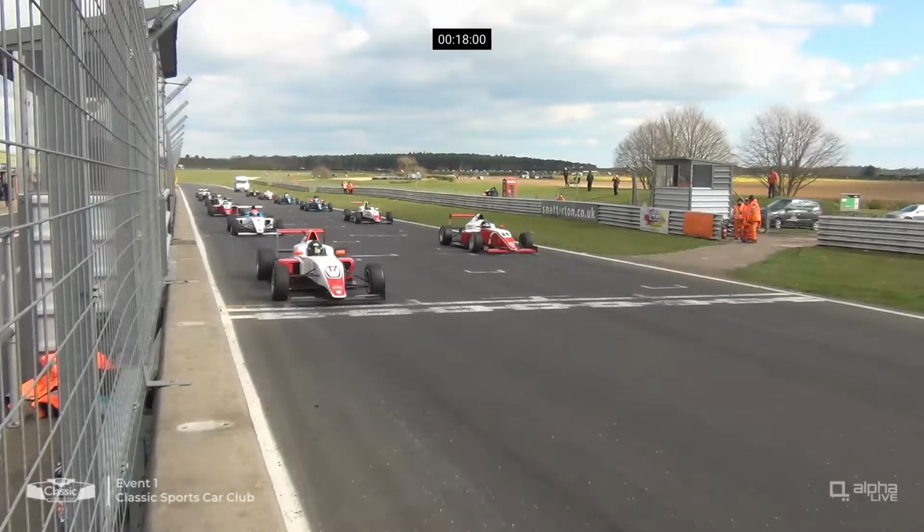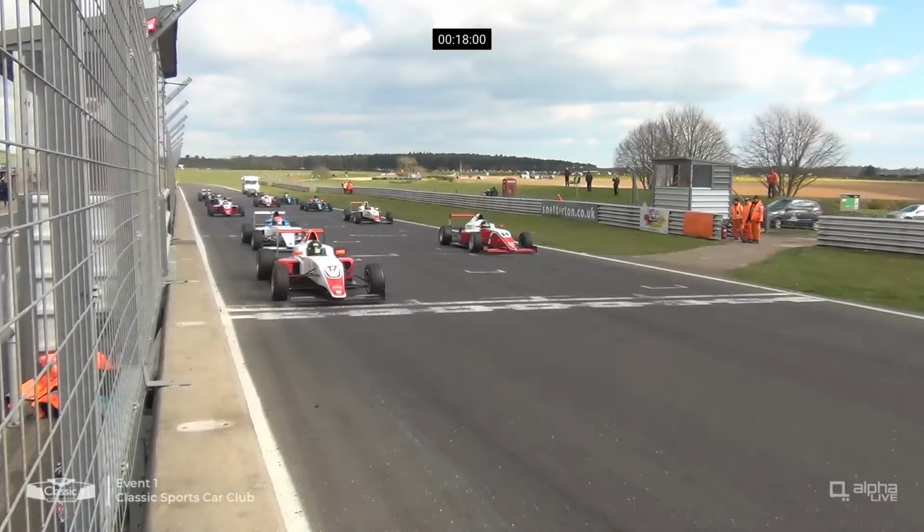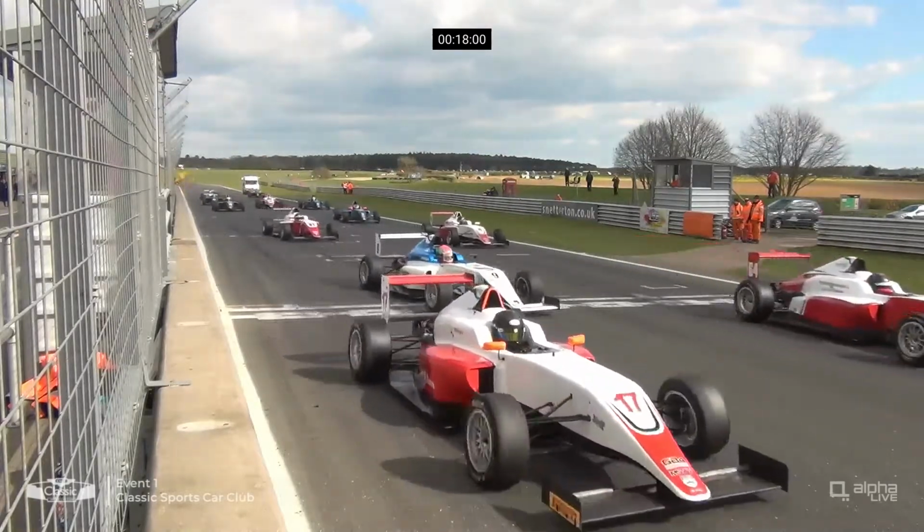Red lights are on, and then when they go out now, there's a jump start from Logan Hannah, I'm afraid, from the second row of the grid. Red lights are on, and a long hold. They now go out. Logan Hannah gets a good start, but she jumped the start.